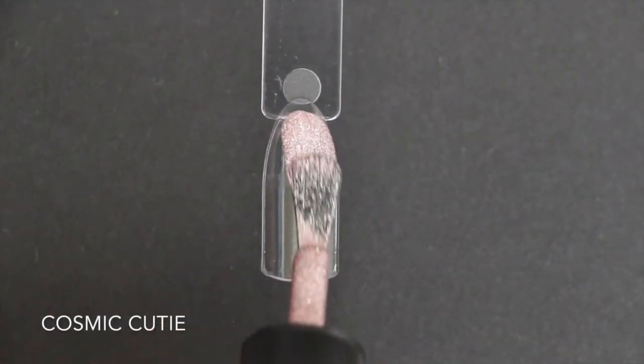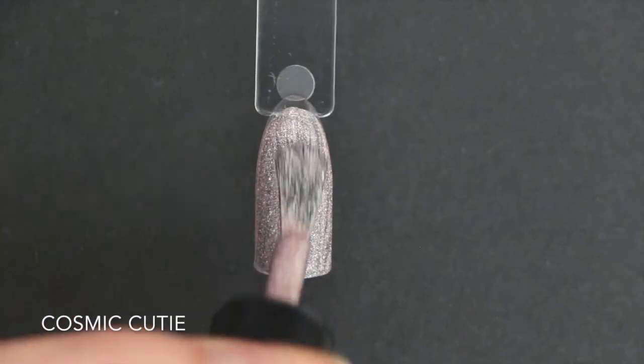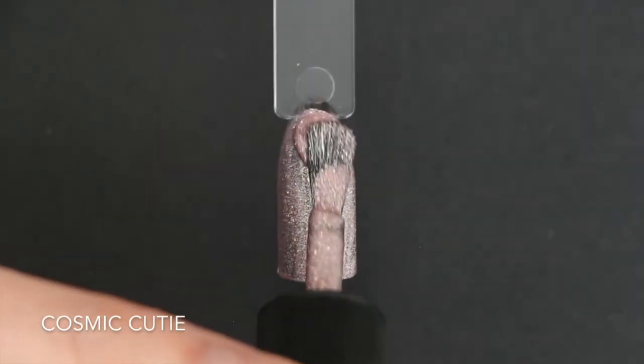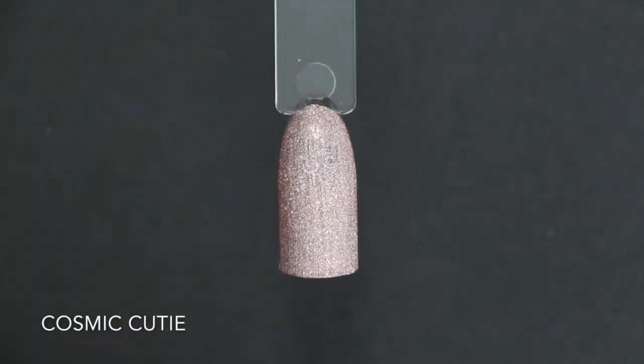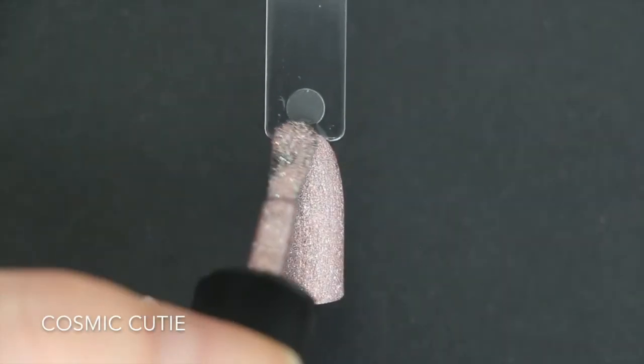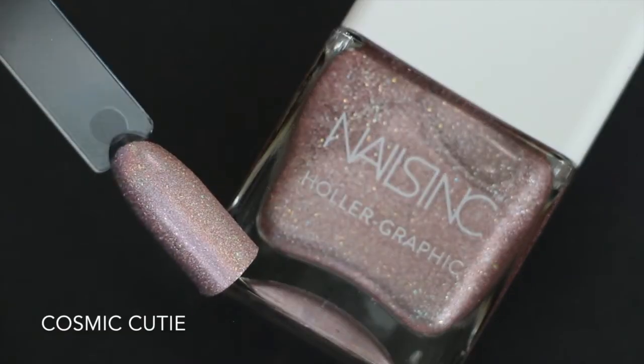Next in the collection is Cosmic Cutie, which is a light pink holographic polish. This was probably my favorite color out of the 4 holographic polishes, but it was also the least opaque out of the 4. I needed 3 coats, which wasn't a big deal though, because they dry super fast and they're easy to work with.